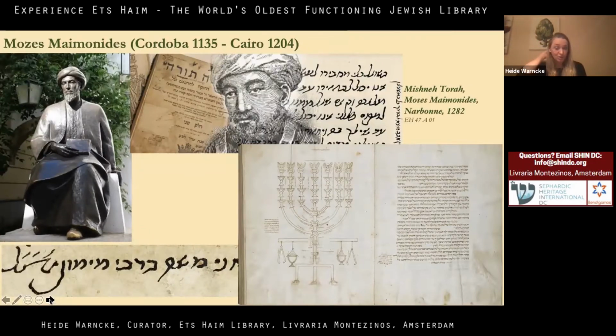Another beautiful example is this manuscript that you see on the bottom right, of Moses Maimonides. And this is the oldest manuscript in our collection, the Mishneh Torah. It was copied in Narbonne, the south of France, which was also part of the Sephardic areas, so to speak, in 1282. And in it, we also find censorship by the Catholic Church, who had the manuscript in their possession in 1555 and in 1601.